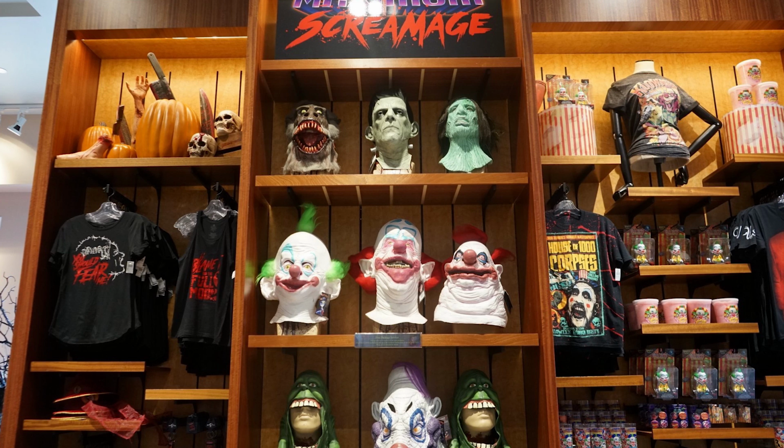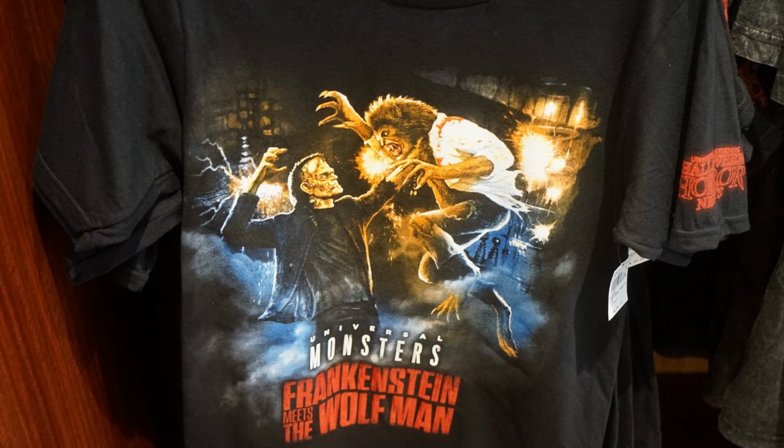And then if we look on the left, we can see the Frankenstein meets the Wolfman merch there. They have some leggings at the very bottom that you can't see, themed to it as well. And if we look over to the right, there appears to be some cotton candy stuff themed to Killer Klowns from Outer Space, and we have more pictures of that. So let's skip to our next picture first, which is the Frankenstein meets the Wolfman maze shirt.